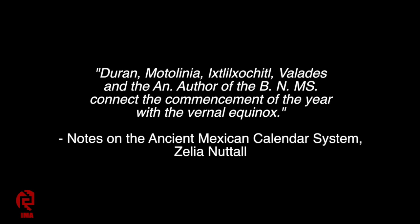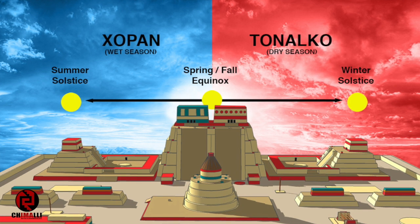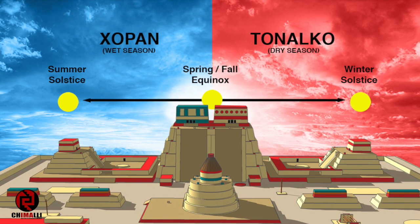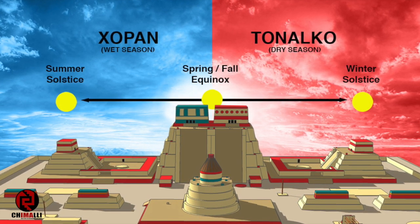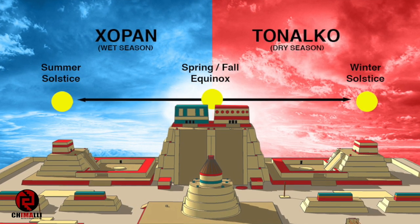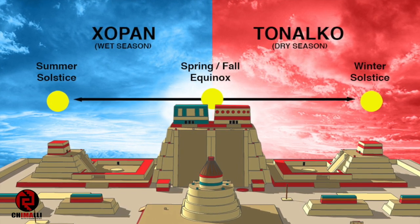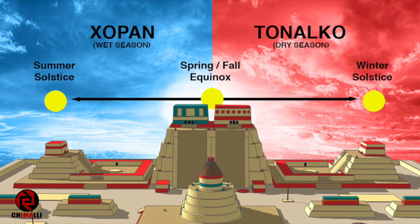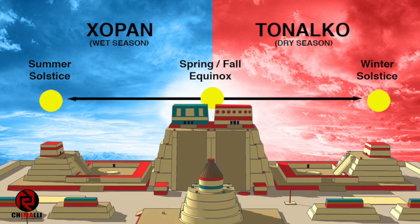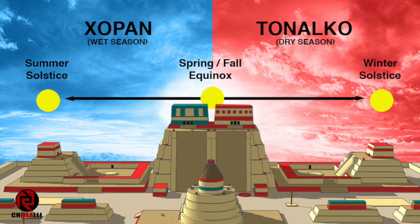Now, by using E-groups to mark the path of the sun, Mesoamerican astronomers divided the year into two distinct seasons known as Xopan, or the wet season, and Tonalco, the dry season. Xopan was characterized by the spring equinox and the monsoon season, tying it directly to agriculture, while Tonalco was characterized by the dry winter months, by the winter solstice. And this time of year was seen as the time for ritual warfare.